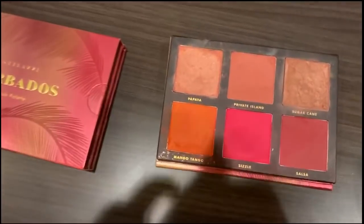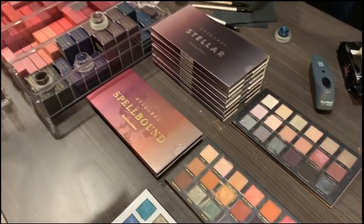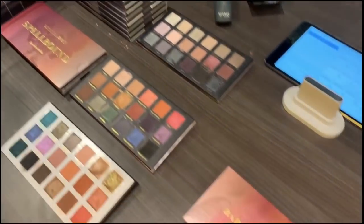Come on, Uber. What's that? What's your people? 3 for $25? 3 for $25? What? 3 for $20? She's like, let me pull out another.